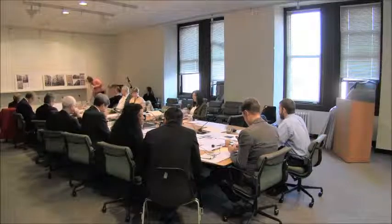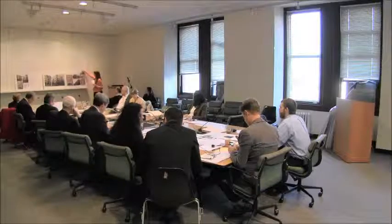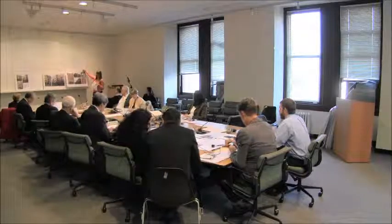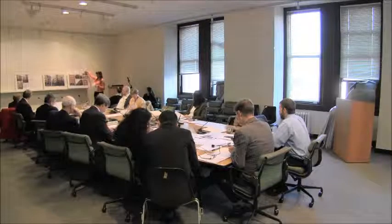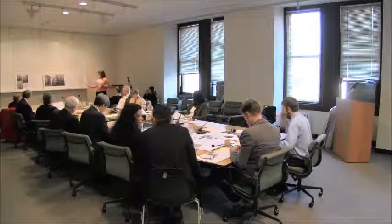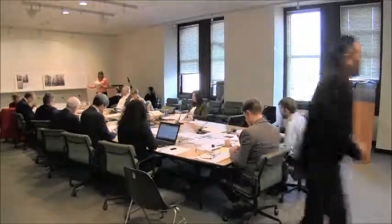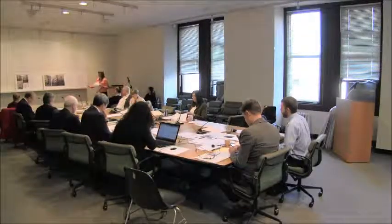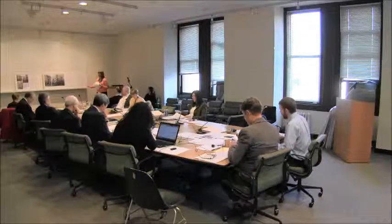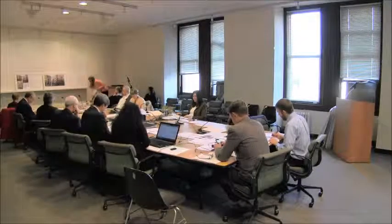So what we're proposing is to replace the out of character 1/1 vinyl windows with wood 6/6 windows that would be more in character with the original federal era style of the building and communicate a little better with what is also extant on the street.